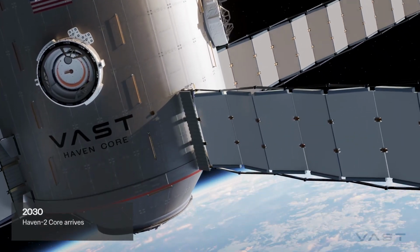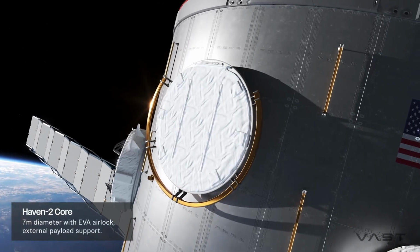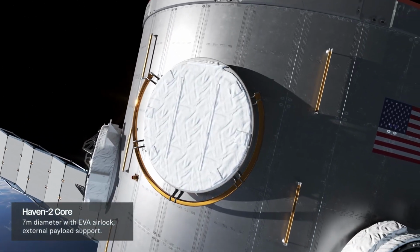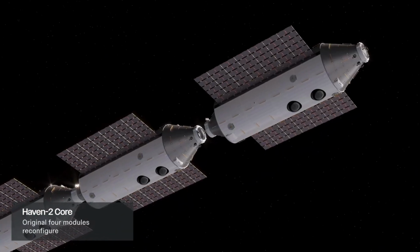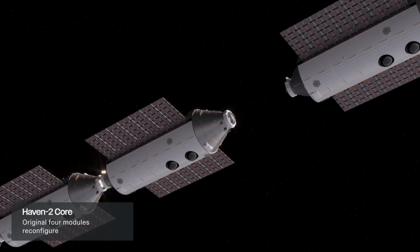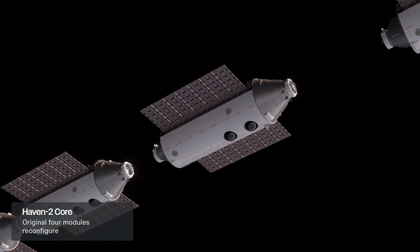Well said. I think this deep dive has definitely given us a lot to think about. Me too. So next time you're looking up at the stars, remember Haven-2 and the incredible things it represents. The future of space exploration is closer than you think, and it's going to be incredible.